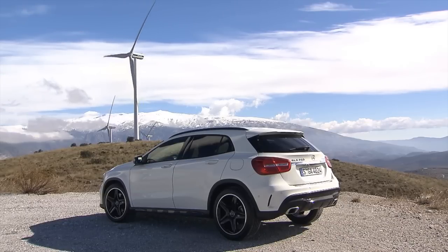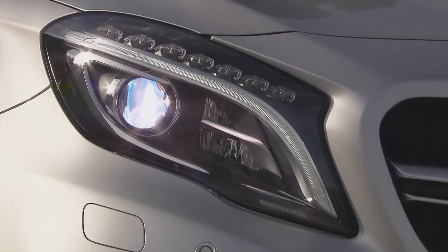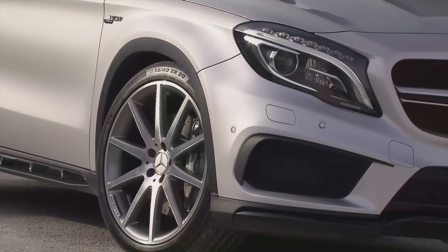A few things to point out on the styling, the differences between the 250 and the 45 AMG. The 250 comes with halogen headlamps, the 45 AMG comes with bi-xenons, but they're optional, you can get them on this car. Also, wheel sizes range. If you want the bigger wheels, you have to get those on the AMG, it does come standard.